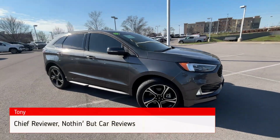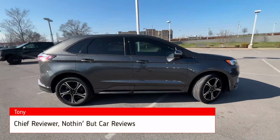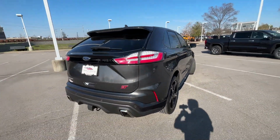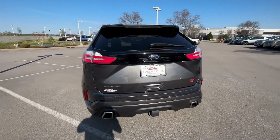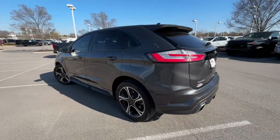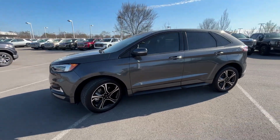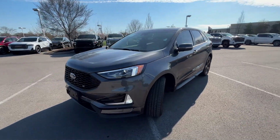Here we have a pre-owned 2019 Ford Edge. This one comes in the ST trim level in magnetic metallic on ebony leather and microfiber interior. And our powertrain consists of a 2.7 liter V6 engine mated to an 8-speed automatic transmission. And then this one also has all-wheel drive.